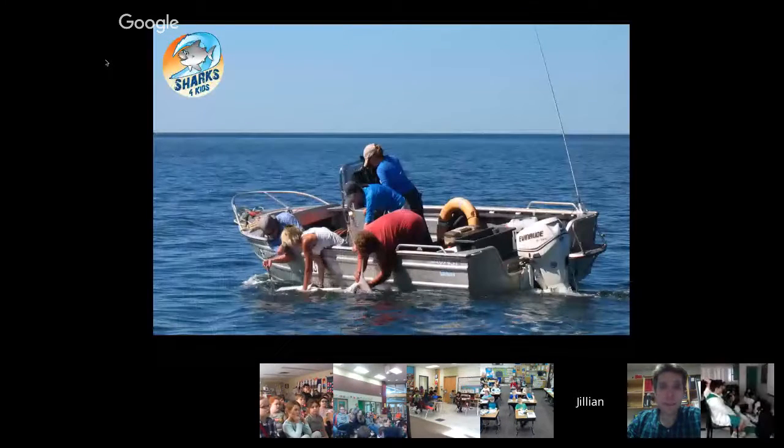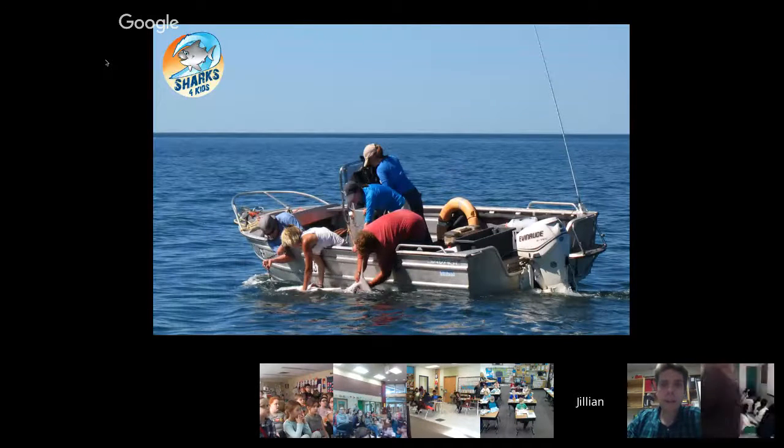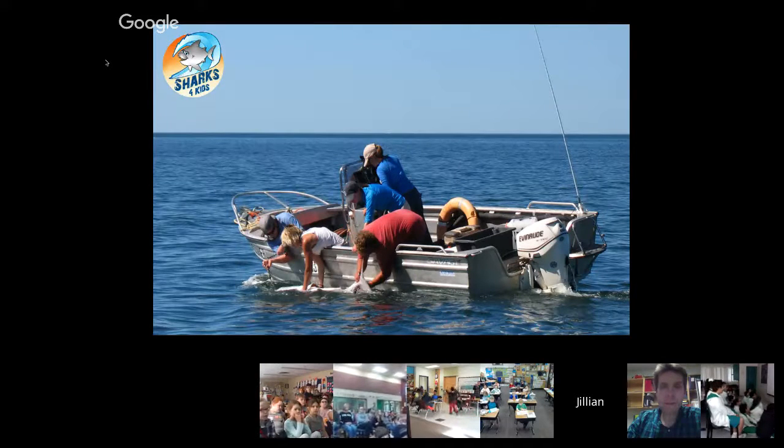Now, if we go out to catch sharks, it's because there's certain questions that we have that we want to answer, right? And different projects have different questions. Things like, where do sharks go? What habitats do they use? What food are they eating? And so in order to learn a little bit more about them, we oftentimes do go out and catch them.